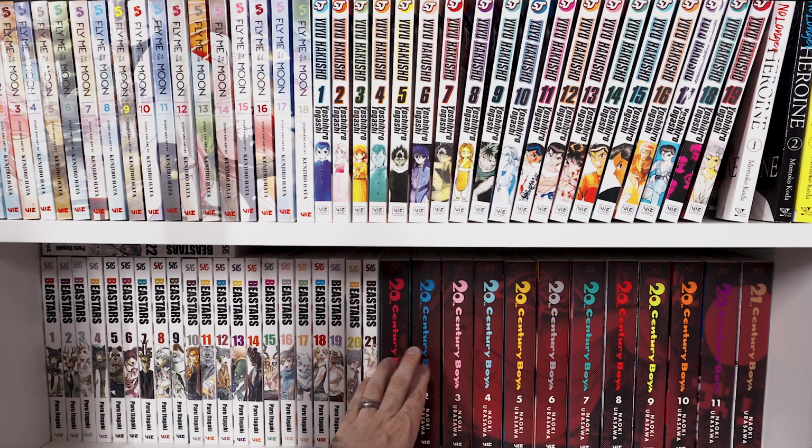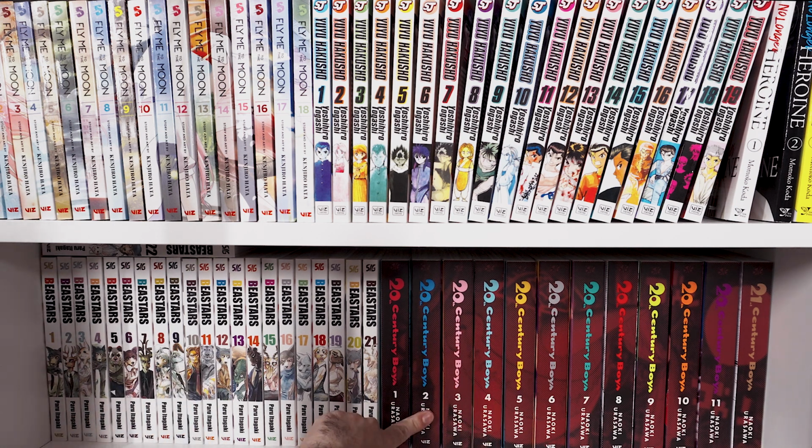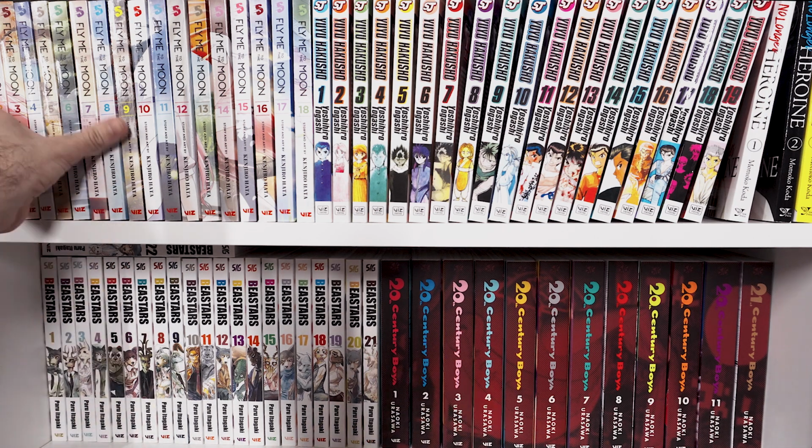This reminds me a little bit of Lost, where you have flash forwards, flashbacks, past, present. What is currently going on is insane, a phenomenal story. One of my favorite stories of all time by Naoki Urasawa. I love 20th Century Boys. Highly recommend checking it out.